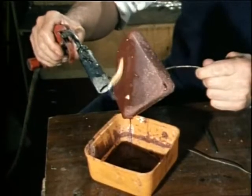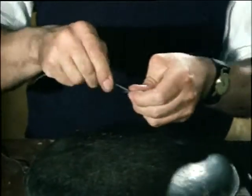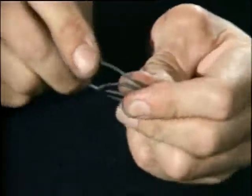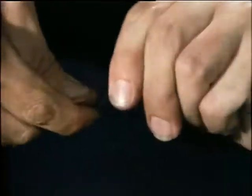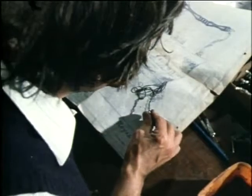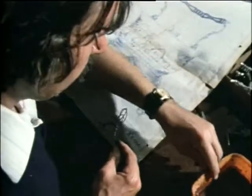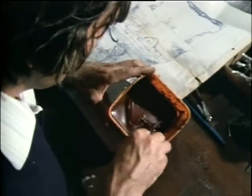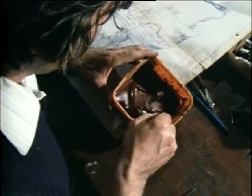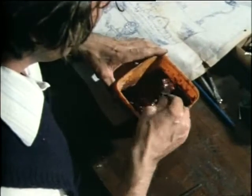Tom Sharkey is melting wax in order to cast a pattern. First he must make a rough shape in wire. This will be one of the 3 supporting feet of the kettle stand, which is in the shape of a lion's head. The wire is coated with layer upon layer of wax, a mixture of beeswax, resin and Venice turpentine.